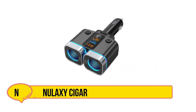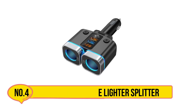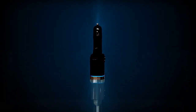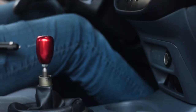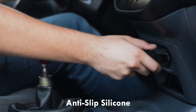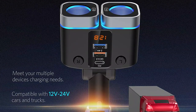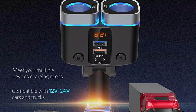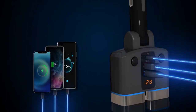Our next choice is Nulexi Cigarette Lighter Splitter. The Nulexi Cigarette Lighter Adapter is also one of the fine choices that we have for the best cigarette lighter splitter. This option has a total of 3 USB ports including a Quick Charge 3.0 supported USB port, a 2.4 standard USB port, and a PD supported USB Type-C port. Since the Type-C USB port has PD support, you will be able to charge even your laptop or any other high-power device from the charging port.